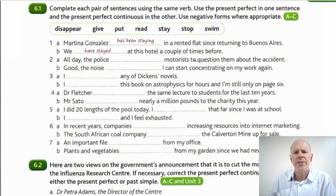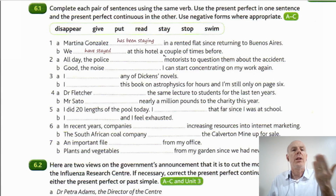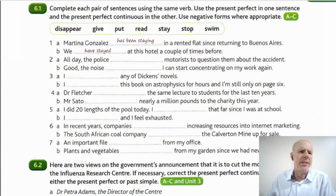All day, the police motorists to question them about the accident. So imagine, it has been happening for a long time, so they have been stopping people for a long time. The police have been stopping motorists to question them about the accident. Why the police have and not has? Well, as a group, you can use have, right? If you think about the corporation, the police has been stopping. All right, but no, have been stopping is better.